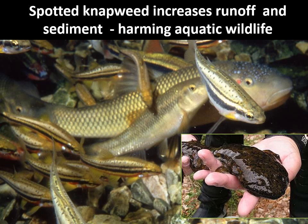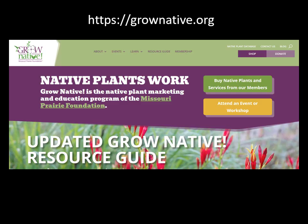Spotted knapweed has thin, bare stems at ground level in winter, so it increases runoff and sediment to our rivers and lakes. It isn't wrong to grow a few exotic plants in your garden. For example, I do love my lilac bush, but be sure that they are the kind that will stay put. If their seed or fruit is readily carried by animals or the wind, they will eventually end up in a natural area, even if you live in the heart of the city.